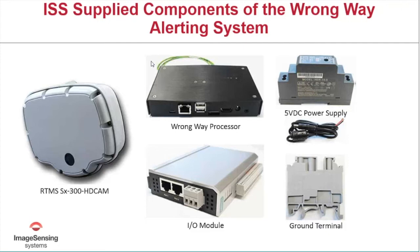The actual flashing lights and signs, et cetera, are all things that can be provided through our distribution network to add into the system. So, you know, we can provide a complete package through our distribution network.